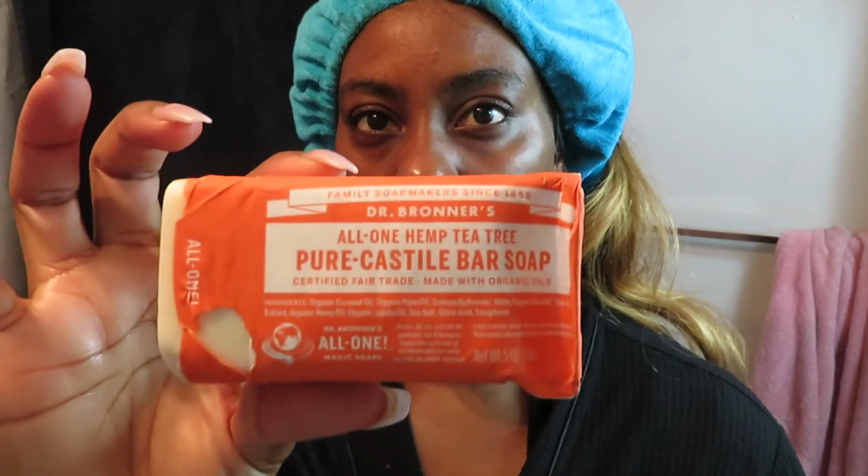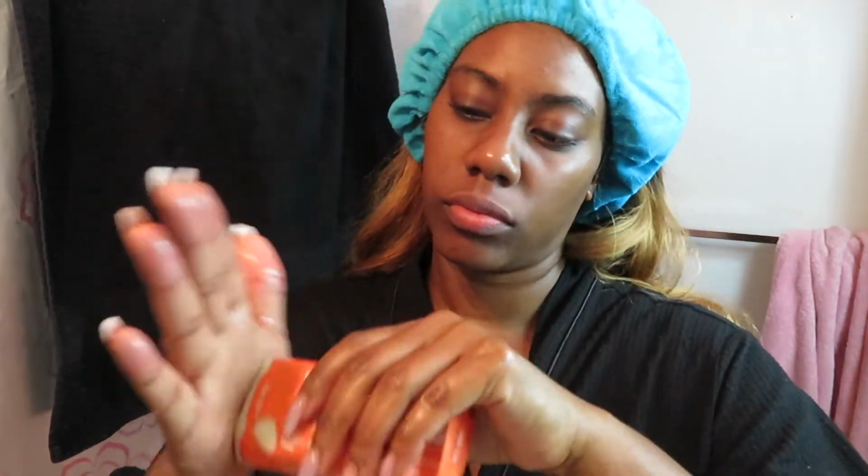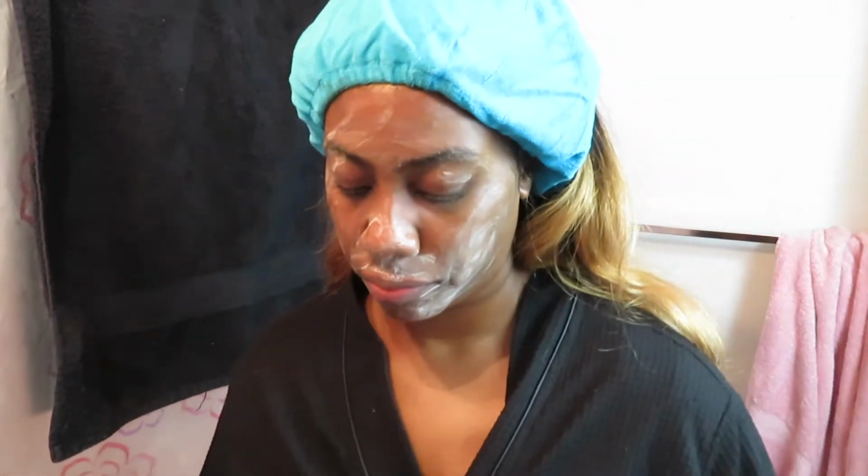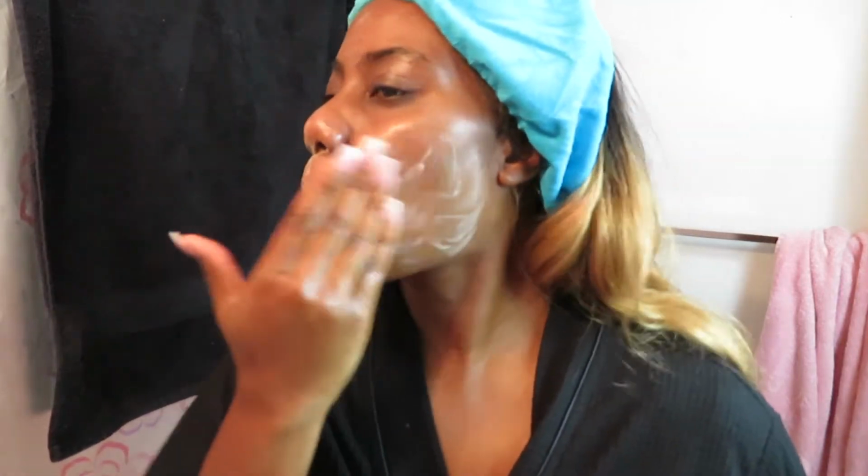So what I have here is the Dr. Bronner's Pure Castile Bar Soap, and this is in the tea tree. I seen this at Burlington, but the first time I seen this is when we went to New York and one of my friends had it. And I was like, girl, your skin is popping. My skin need to be popping. We got to be popping together. So when I went to Burlington and I seen this, I was like, what? I'm picking you up. You going home with me today. You feel me? You got to have my skin popping too. So we going to be popping.